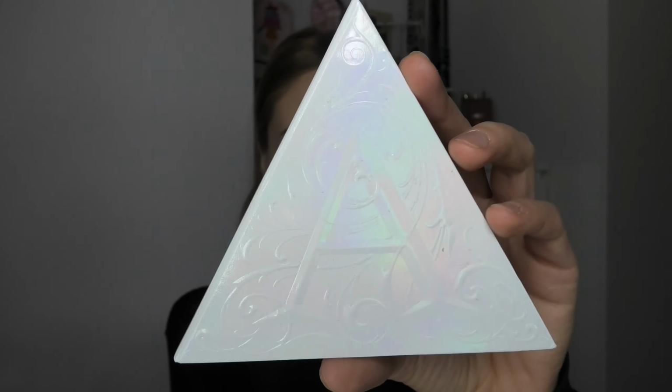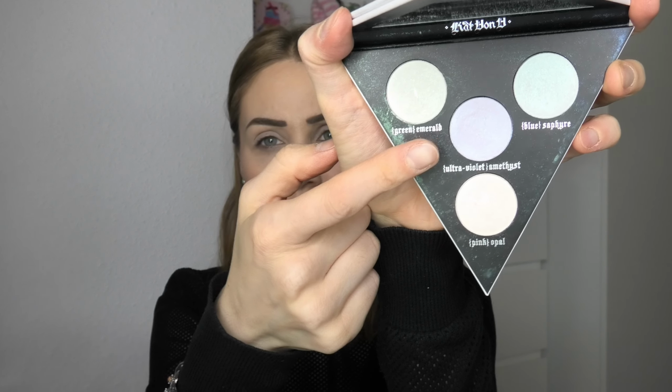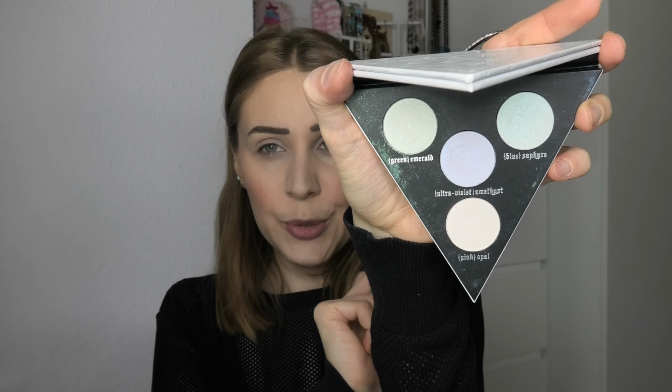one from Real Techniques. Now on my eyelids I will take from this ALCHEMIST holographic palette from Kat Von D this beautiful violet color. It is a super light holographic purple color. I am obsessed with this shade, and I'll apply it with my finger.